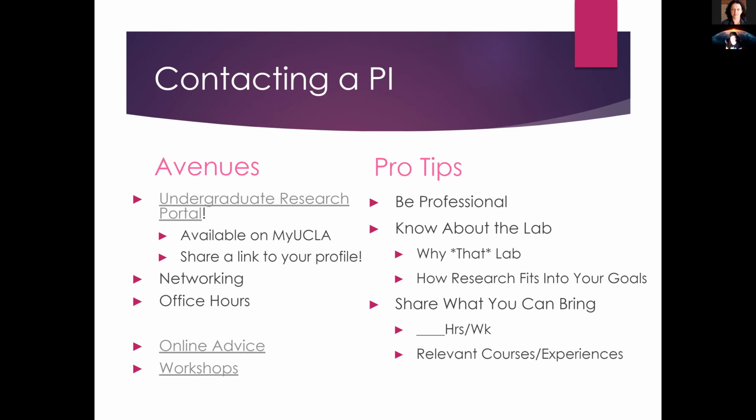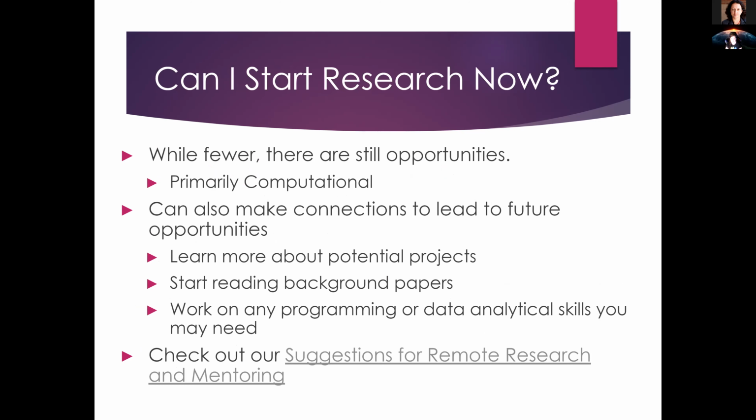So if you already show that you're taking that positive step, you show yourself as a very professional, responsible, and genuinely interested student. When you email, also make sure you share what you can bring to the table. So how many hours a week, how much more time do you have here at UCLA to give to them, any relevant courses or experiences. But again, these workshops will walk you through that.